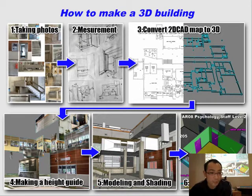So number 4 is making a height guide. I use a plain polygon and assign a texture, and from the texture I decide the height data and some structures, like window size. Then I'm modeling, shading, and texturing. After that, I divide it based on specific features, such as doors, floors, interior, and windows.